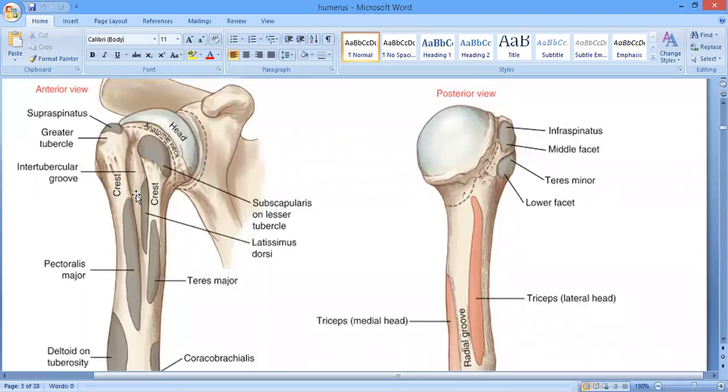सो रहे हो जी? कोई मसला नहीं है सर. आर यू श्योर? जी. ओके, now we talk about the lesser tubercle here. लेसर ट्यूबरकल ठीक है जी.